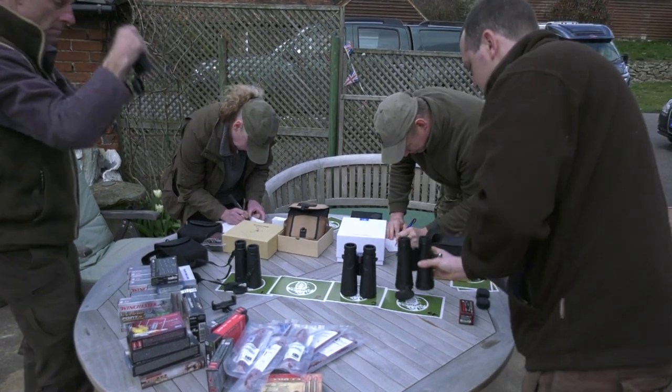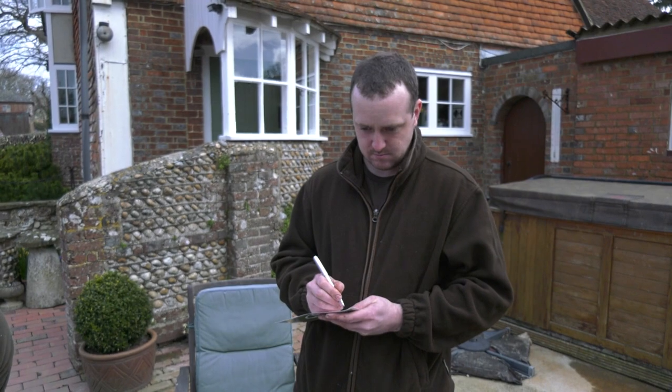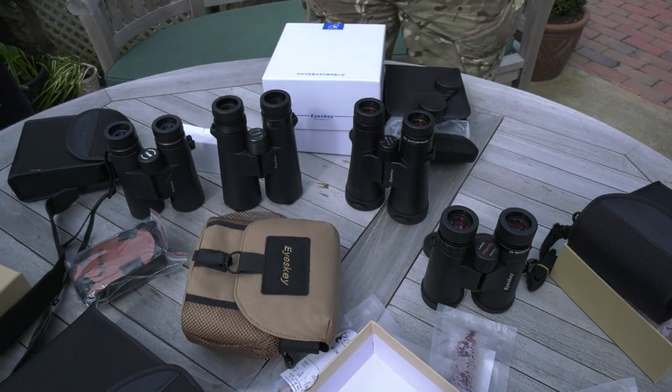What we can do is, on a bit of card, you perhaps rate them on quality and also on what you think they're worth price-wise. Yeah. How much?